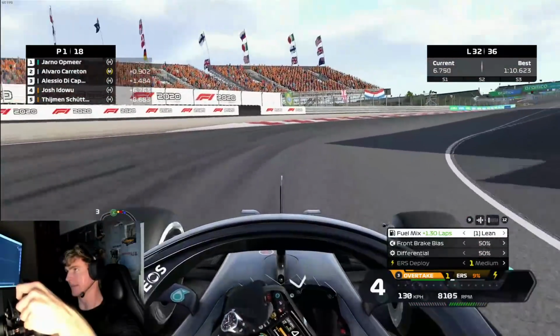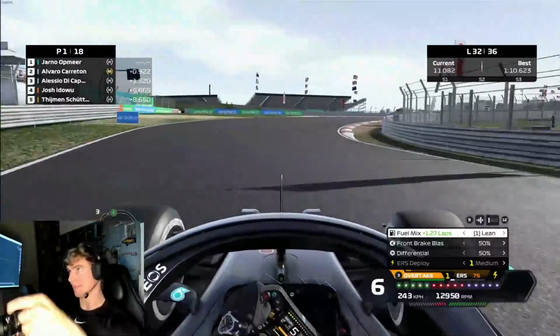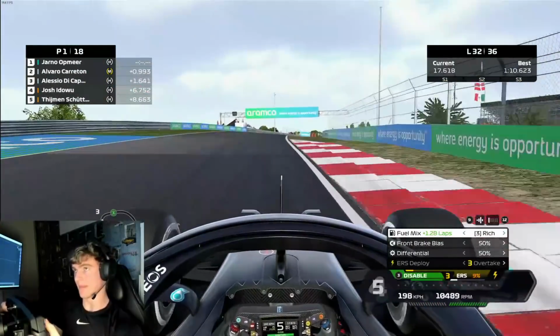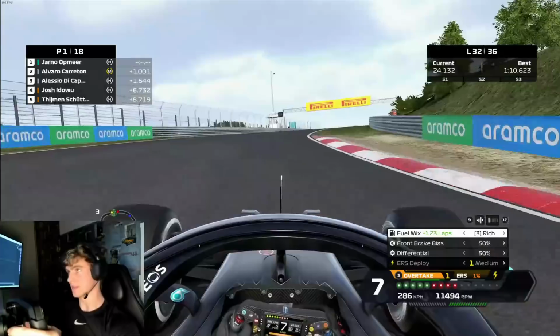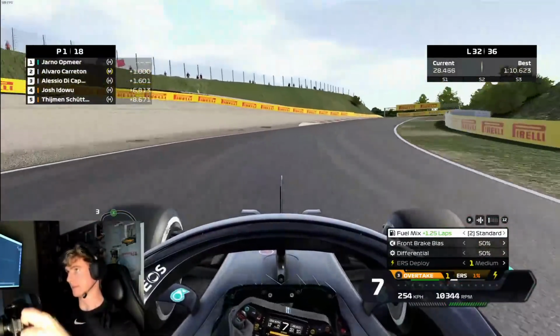So yeah, I have no ERS, but I still have quite a lot of fuel, so I'm gonna keep using that. My tires are fine, so I'm gonna keep using those as well to just get the gap bigger and bigger. Alvaro gonna try and stay ahead of Alessio, of course, but those mediums are dropping off aggressively. His tires are looking quite bad now. As you can hear JD say, Alvaro, his tires are looking really bad at this point.